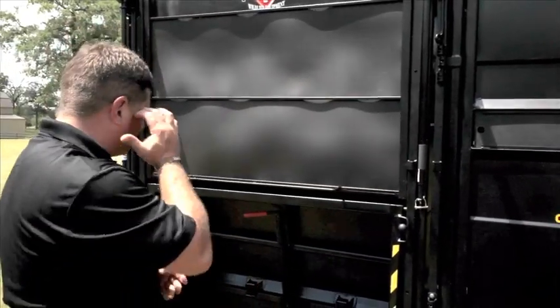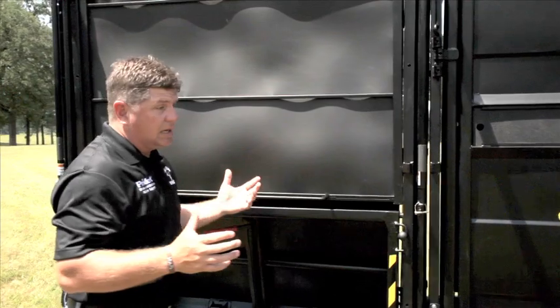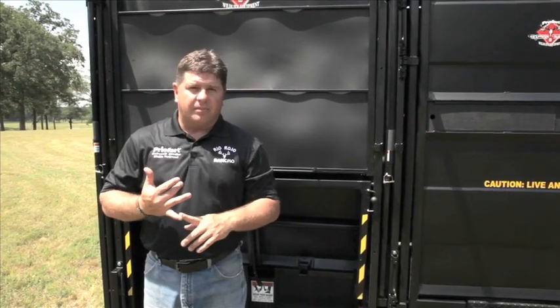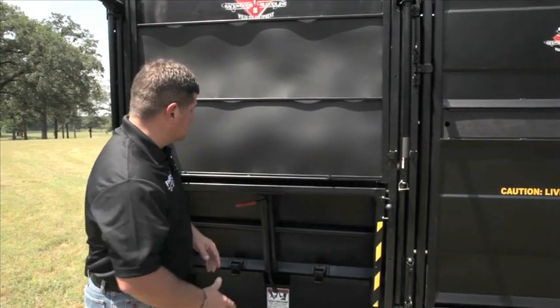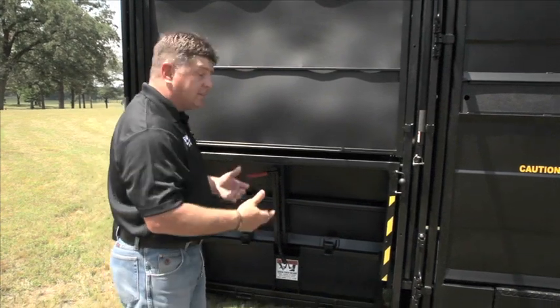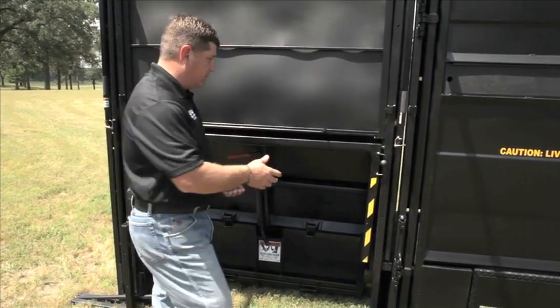Now here's the most important piece of the entire unit. This is the chute. Basically this is going to work a lot like a cattle chute with a little different twist. A squeeze chute is nearly improperly named. It ought to be called a restraining chute. Well, that's exactly what this does. It's a restraining chute. The first thing I'm going to do before I bring the animal in is I'm going to pull the floor up.